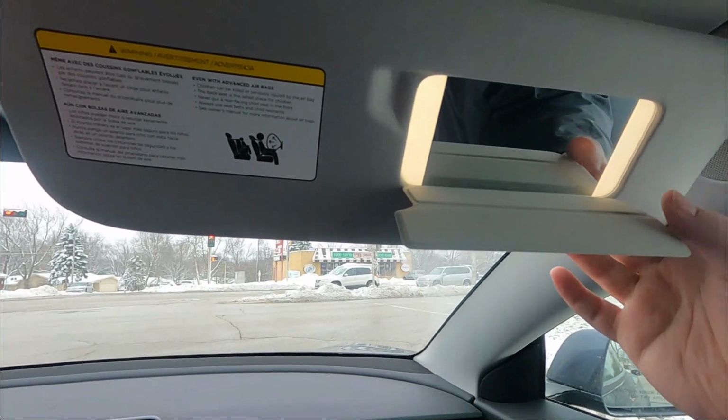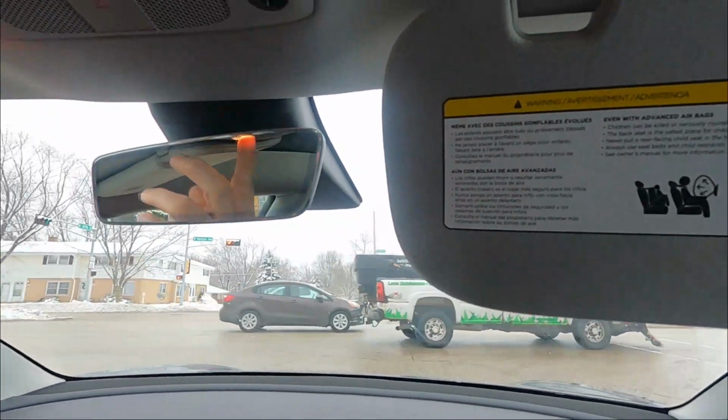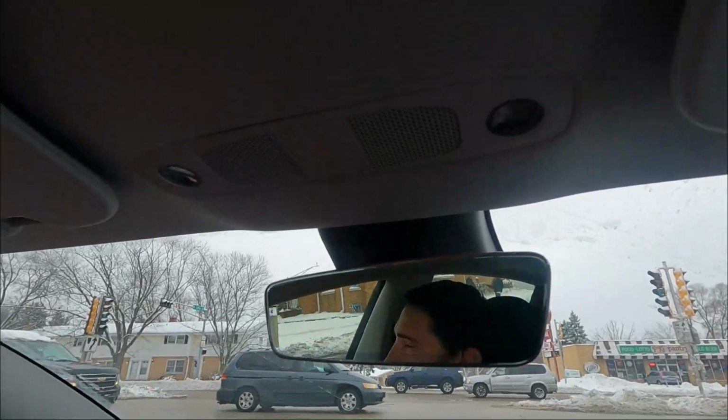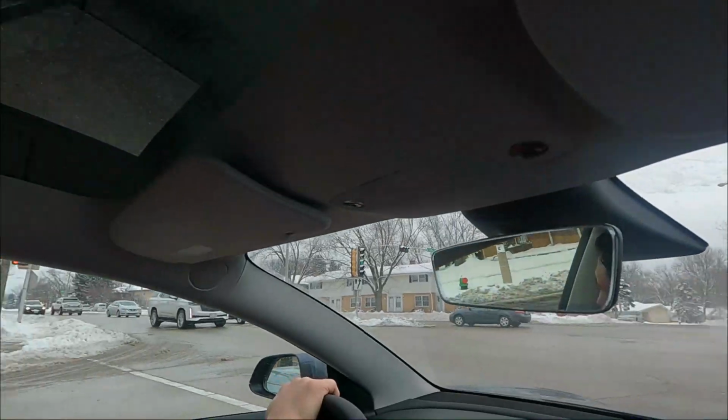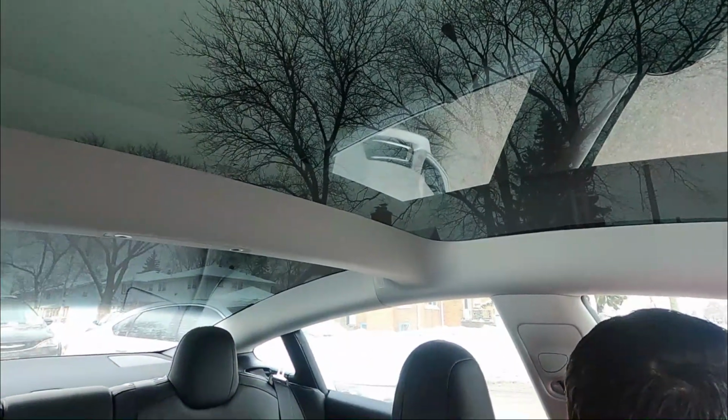And just pull down. Well, it is an illuminated mirror, so that's good. Looks like you've got two touch lights in the center. Two touch lights up here. Big panel roof, although you wouldn't be able to tell right now from the camera because it's all covered with.